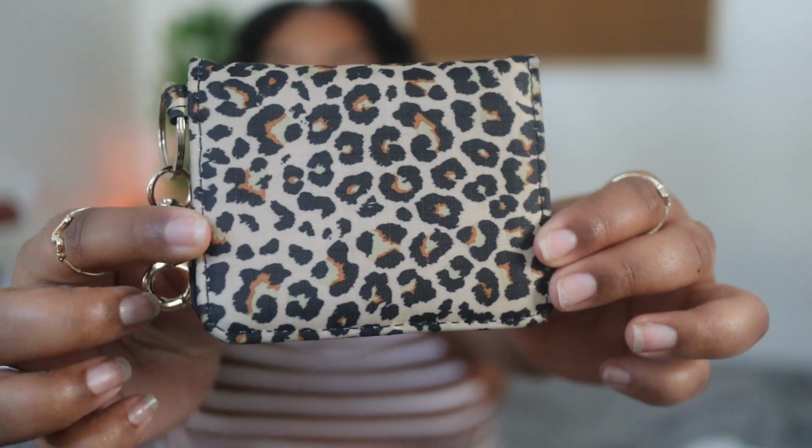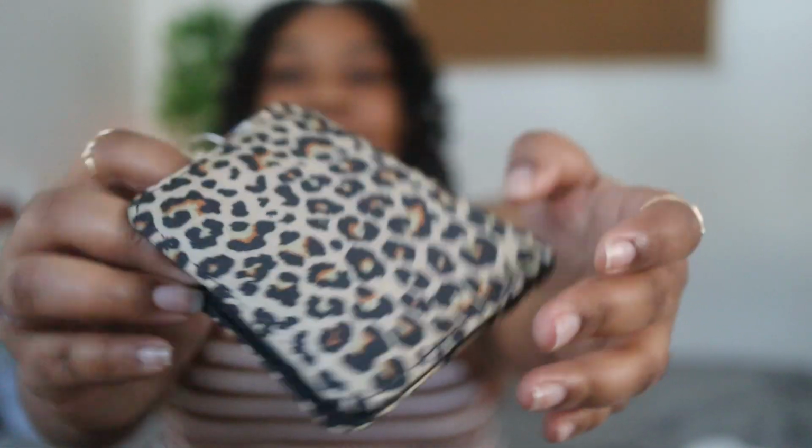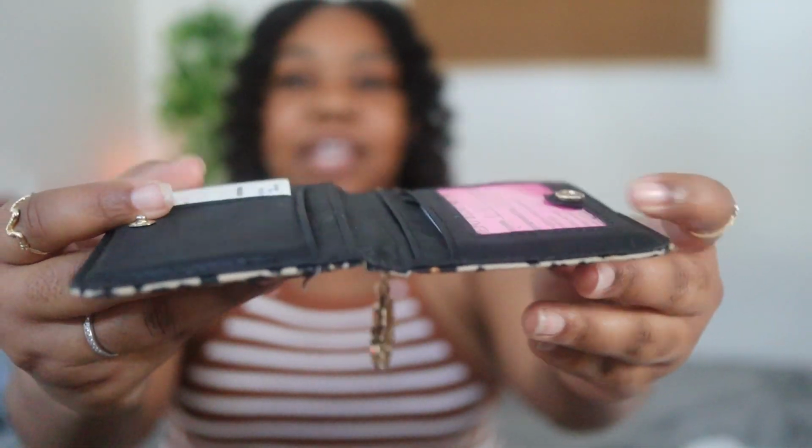So the first thing we have in this first compartment is my wallet. It's just this cute little leopard print wallet. I love it a lot. It is literally the perfect size for me. It fits literally everything that I need. I can fit my cards in here, I can fit cash in here, I can fit all of the things that I need to be able to access in here. And so that's my wallet. I love this. It's always right here in the front, very accessible, really nice.